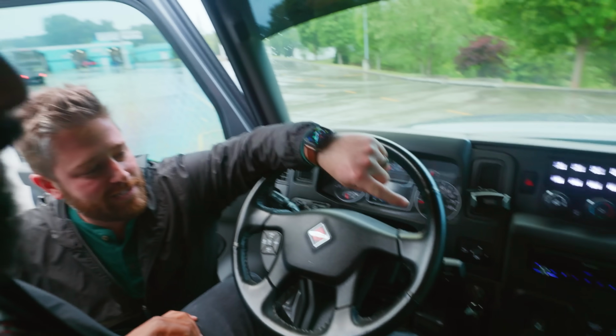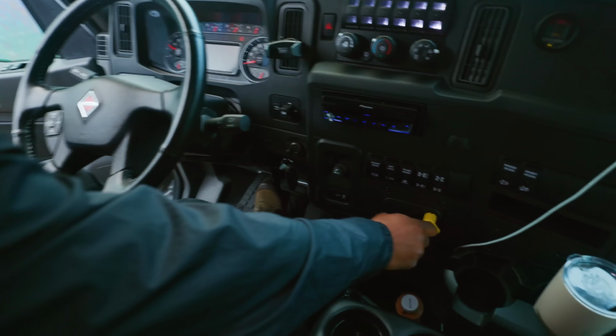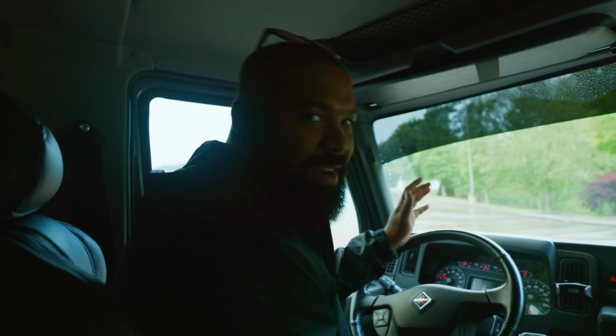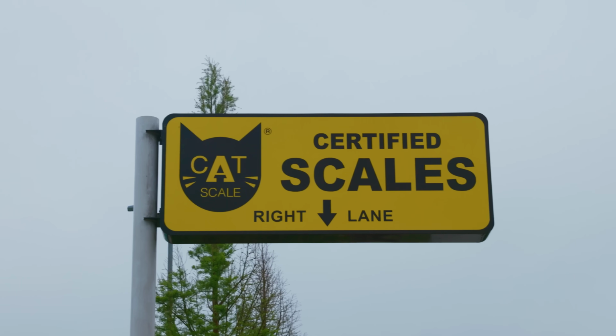It's got air brakes. Yes. And so it's in park right now. Drive is up. Yep. Push that in. Gotta do it kind of hard. It's automatic, yeah. It's just big as hell. All right, well, let's go and weigh this thing and see how big as hell it is.